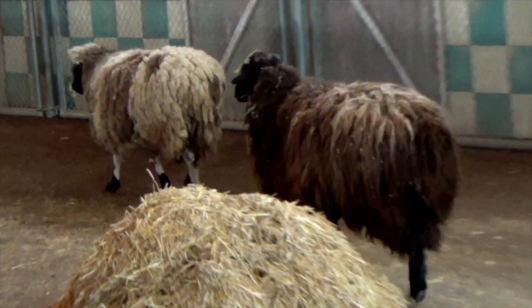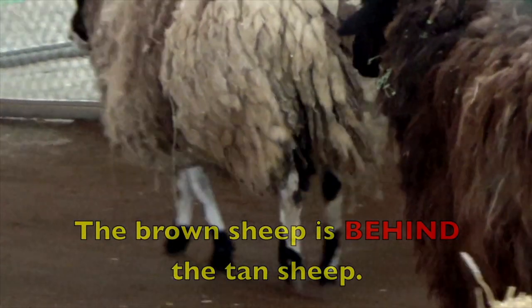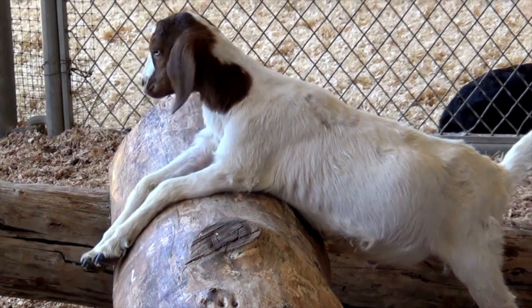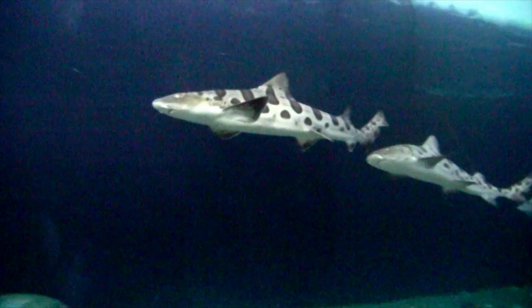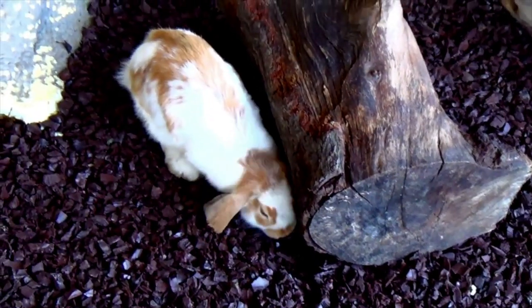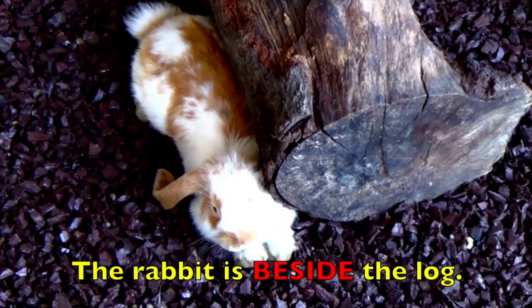Where is the brown sheep? The brown sheep is behind the tan sheep. Where is the hippopotamus? The hippopotamus is under the water. Where is the goat? The goat is on the log. Where is the second shark? The second shark is behind the first shark. Where is the rabbit? The rabbit is beside the log.